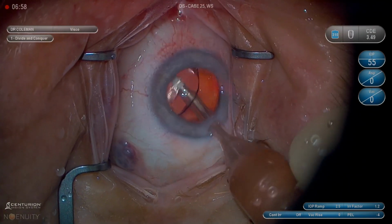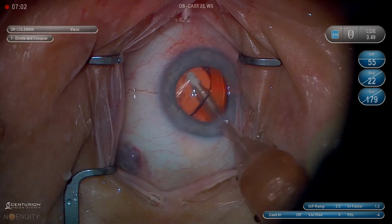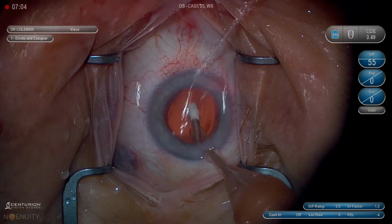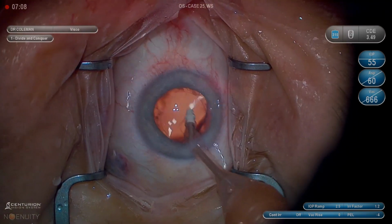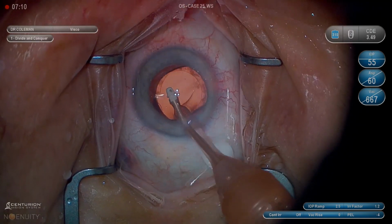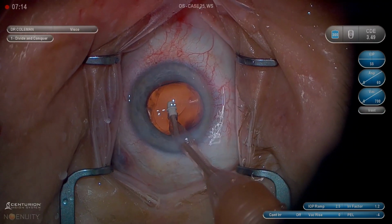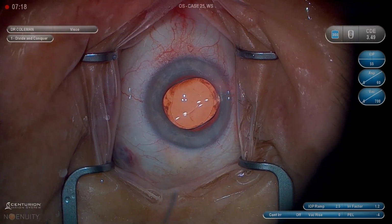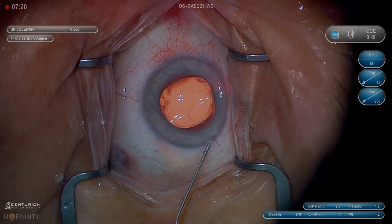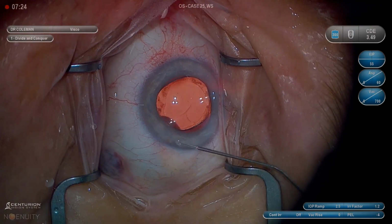Just as much movement as I need. I'm looking straight down that port as I remove the viscoelastic from behind it, because I know that's safe. I can't get posterior capsule there. Final rinse in the anterior chamber. Go into position 1 because I don't have iris prolapse. But if I did, I would have gone to 0 and come out slowly rather than coming out quickly. Picking a point halfway between the inner and outer edges of that wound, going as perpendicular as I can.